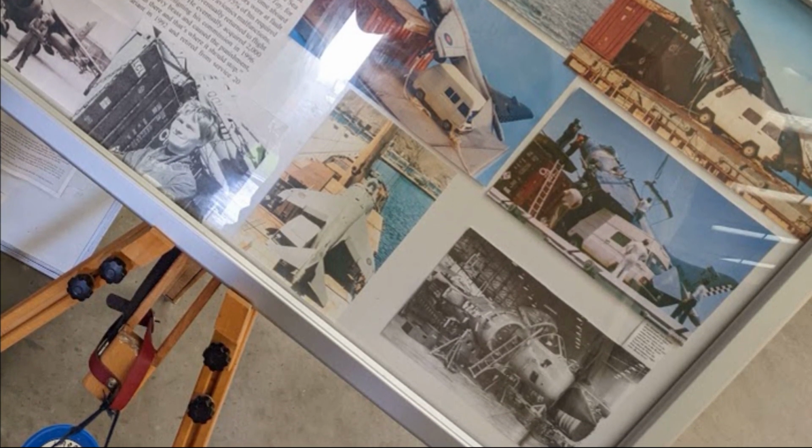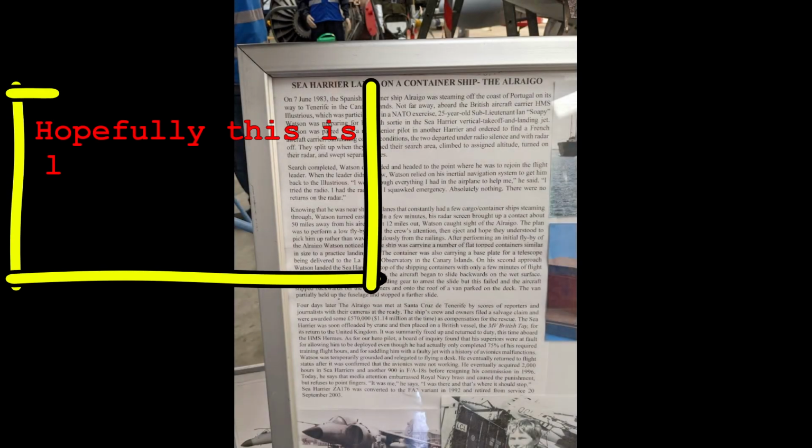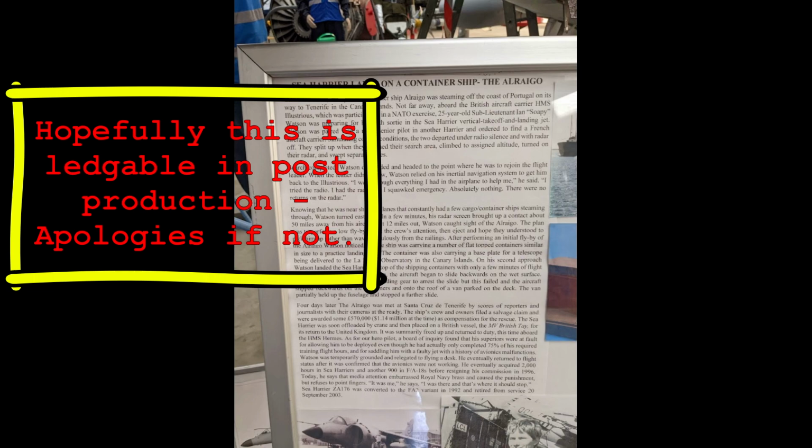As this was a NATO exercise, it had to be undertaken as if it was under real combat conditions. Thus, both Harriers were under radio silence and radar turned off until they arrived at the allocated search area. However, it was on the return trip that our Harrier suffered a NAVHARS failure, and subsequently, put simply, Soapy got lost.